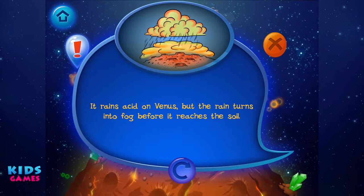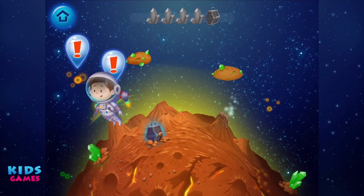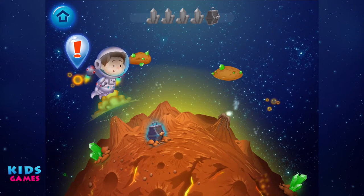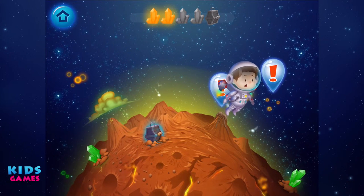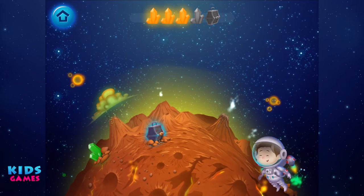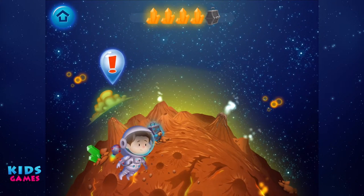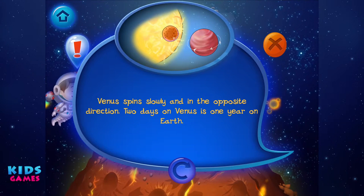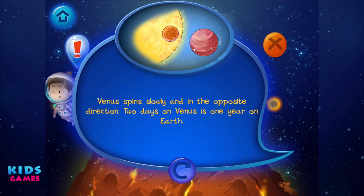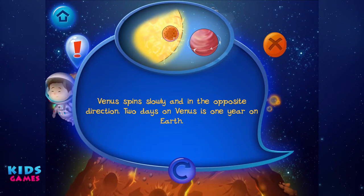It rains acid on Venus, but the rain turns into fog before it reaches the soil. Venus spins slowly and in the opposite direction. 2 days on Venus is 1 year on Earth.